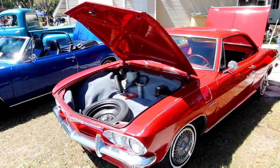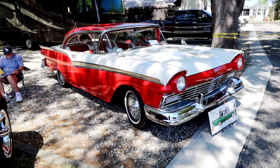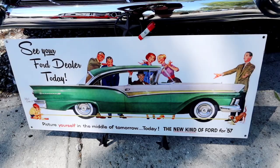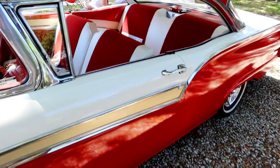Trunk's in the front. Look at that. That's awesome. Ford Fairlane, they even have an old ad. See your Ford dealer today. Man, that is cool. And of course the interior.